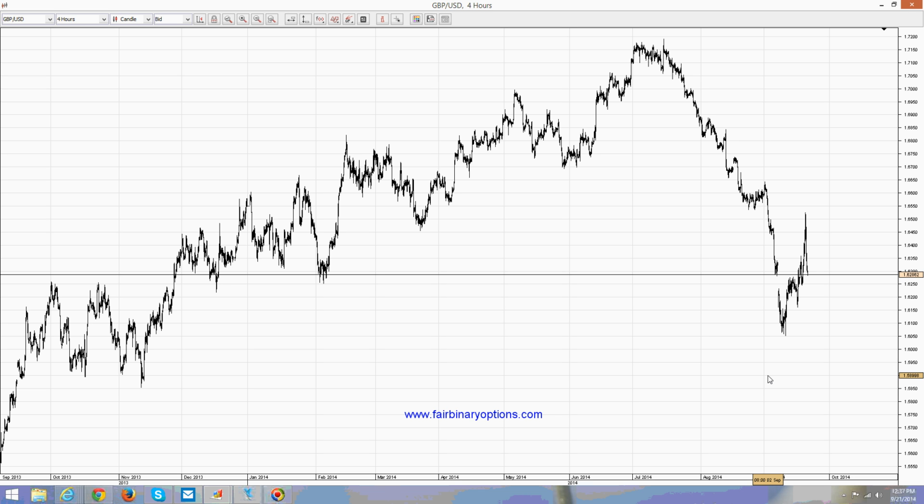We are looking at the Great Britain pound US dollar, as this one being a market that looks extremely promising in the next week. And I will start with the conclusion. I would like to buy put options with the opening on Monday, as we have a move to the downside that was quite aggressive, and this move to the downside, I would say it only began.